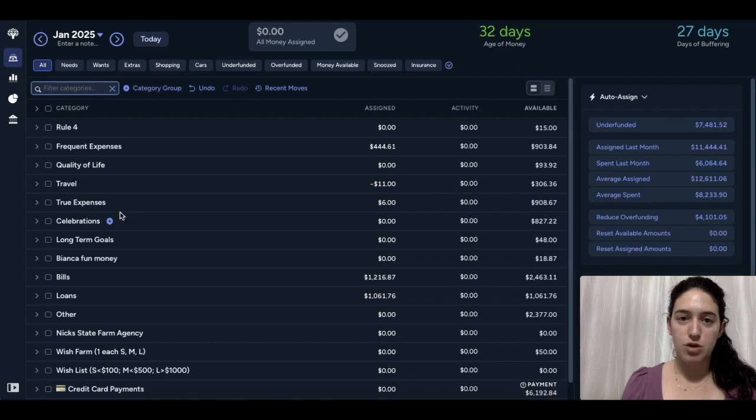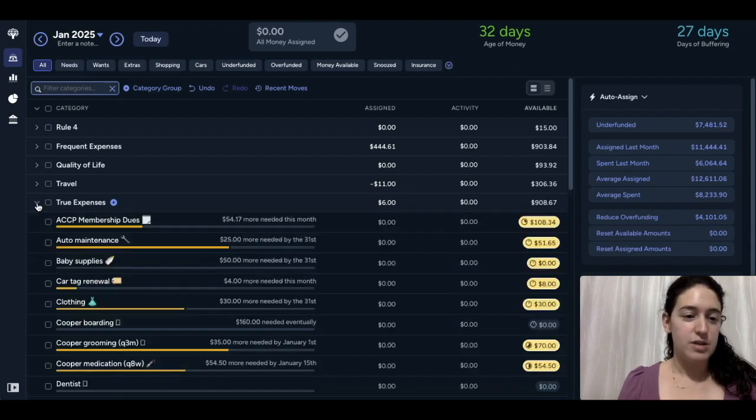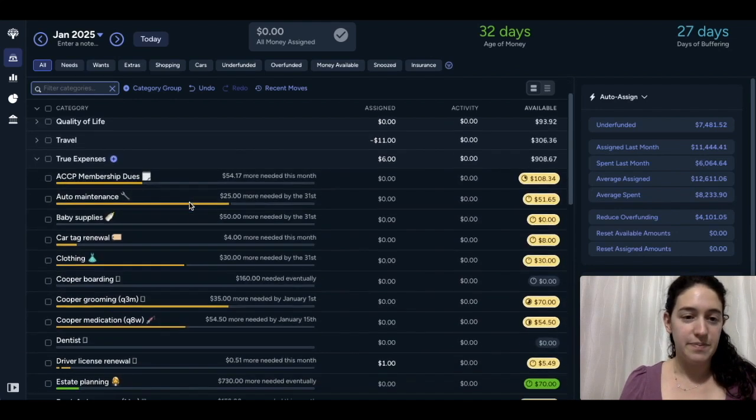And the way I have my budget organized for me is the things that I pull from the most, which is our frequent expenses, followed by things that matter to me the most. So that's why quality of life and travel and true expenses are up top, because those are things I care about. All right, next comes our true expenses.